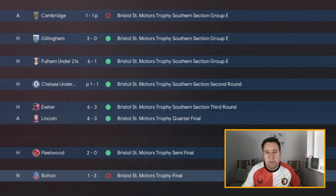And in the Bristol Street Motors Trophy, so close. One of our teams is definitely going to pick this up one day, hopefully. We lost in the final against Bolton. We finished second in our league. They beat us 3-1. But we've had some really good results there.